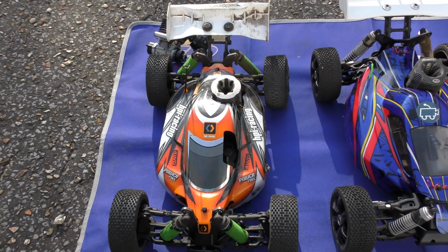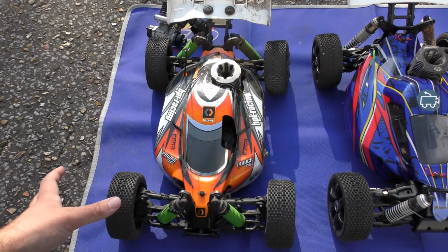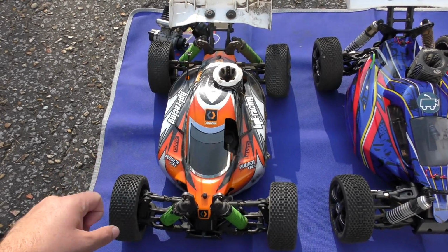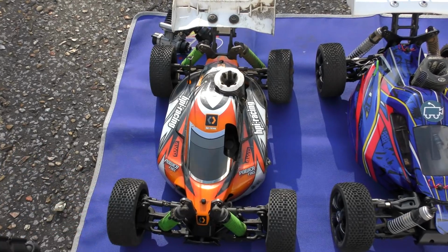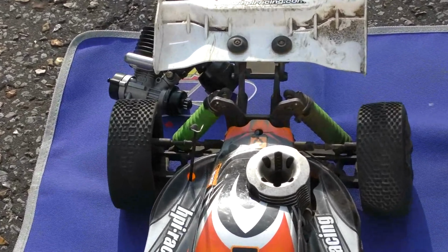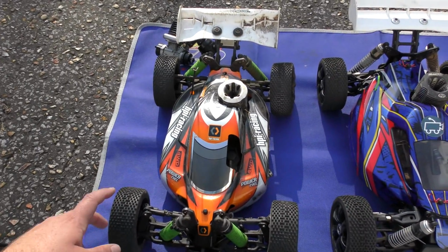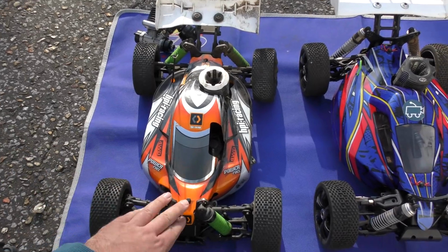This is probably, I'm going to say, 8 years old now, possibly a little bit less than that, but it's certainly not a new car. The engine is still standard. I think the only thing I've added to it are those shock covers there, shock socks I think they were called, which were sent to me by somebody, can't remember who, but they're really good.